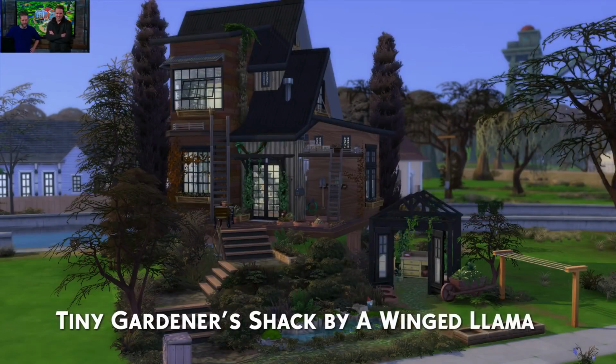Oh, wow. The Tiny Gardener's Shack. That's cool. Winged Llama makes some really good builds, and this is exactly the style that I would have expected. Oh, that's awesome. Yeah, it's gorgeous. Like overgrown, that's cool.